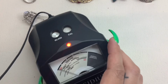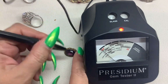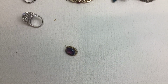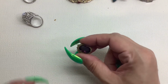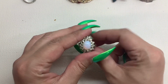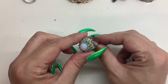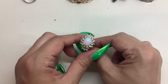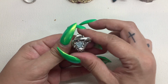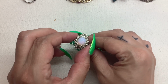Let's see if the stone is anything. Oops. Just glass. But really pretty. I love it. Just thought it was a nice little piece. We got this one. This is opal. Actually, it looks more like just an opalite, because underneath that's just, oh no, maybe it is opal. Okay, I thought it might have been the metal, but no, okay.